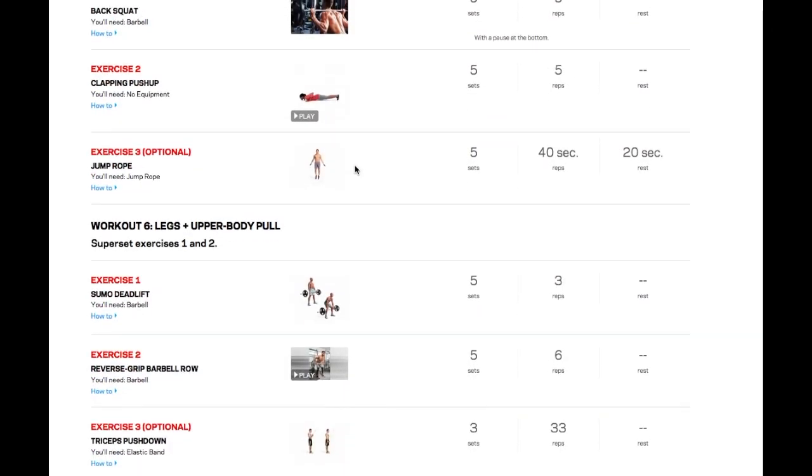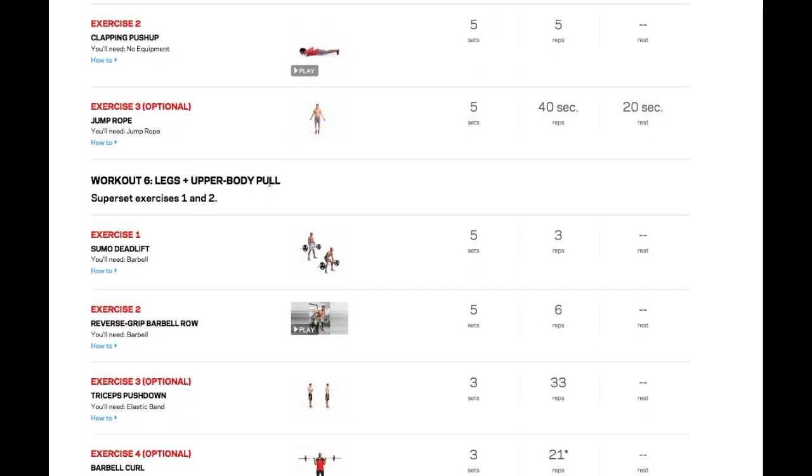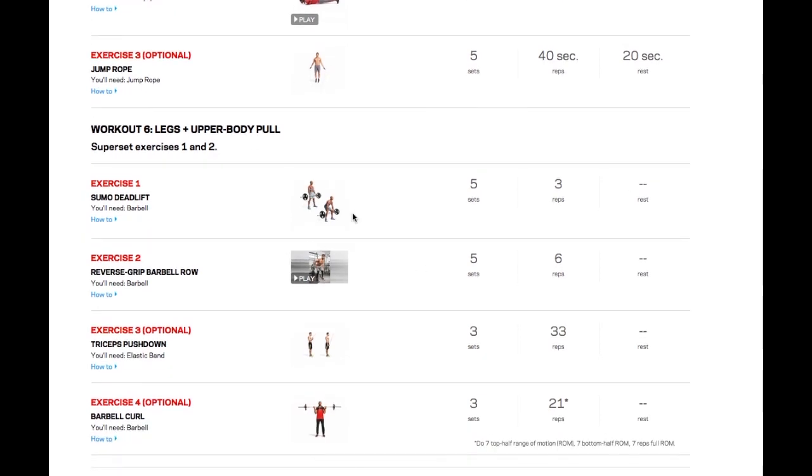And then jump rope, which would be awesome. That's also really good for endurance. If you're uncoordinated like me, you'll just hit yourself in the back of the head. So I have the sumo deadlift, the wide stance. I don't like sumo deadlift. Just do regular deadlifts.